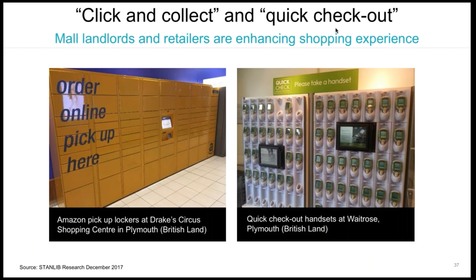And then what else are the retailers doing? That's Waitrose. That's basically the Woolies of the UK. So what they do here is that as you walk into the store, you pick up this quick checkout handset, and then you carry a basket. As you put stuff in the basket, you just scan it, and by the time you get in, you know how much you're going to spend.